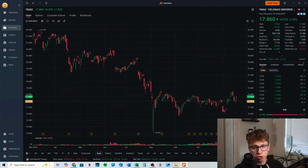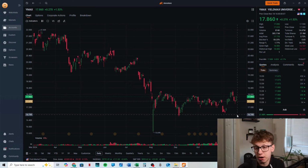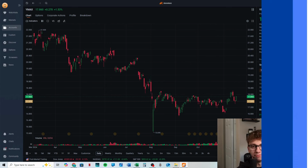So all in all, the chart's looking pretty solid, pretty healthy. I like that we're still in this little bubble, kind of ranging up and down. We can see it's going kind of from a high of 18 to a low of 1670. And so as long as it trades between there, it should be healthy, and that dividend yield should keep sustaining absolutely everything. So again, YieldMax is doing well.